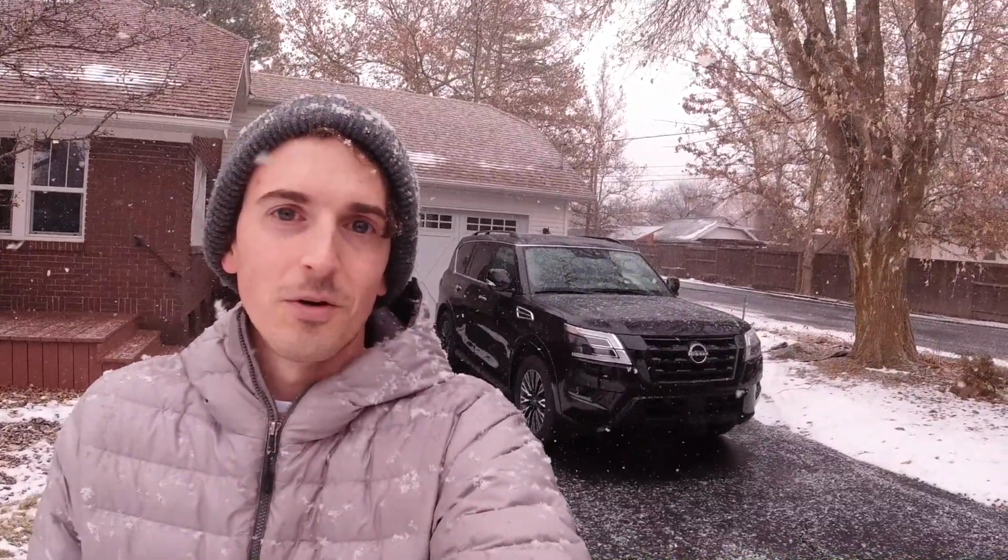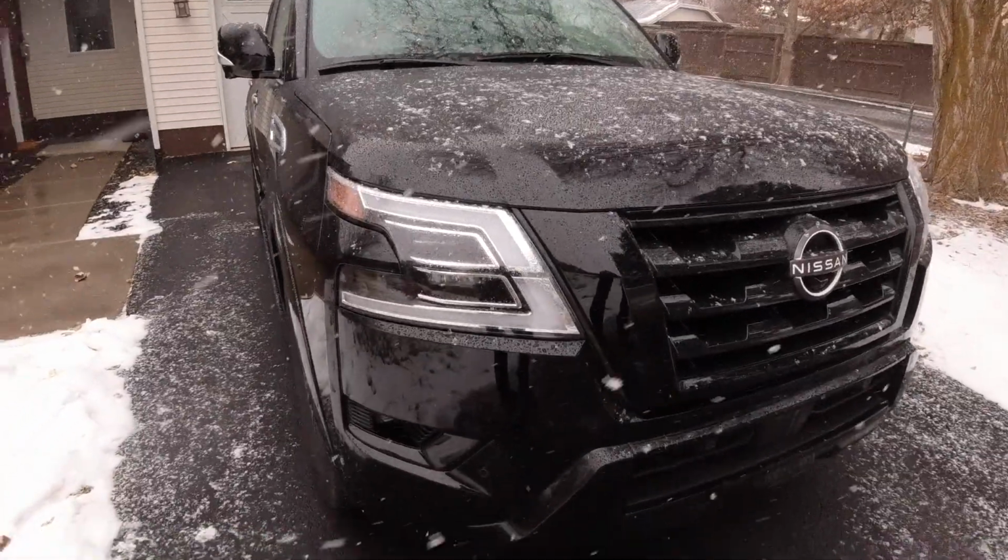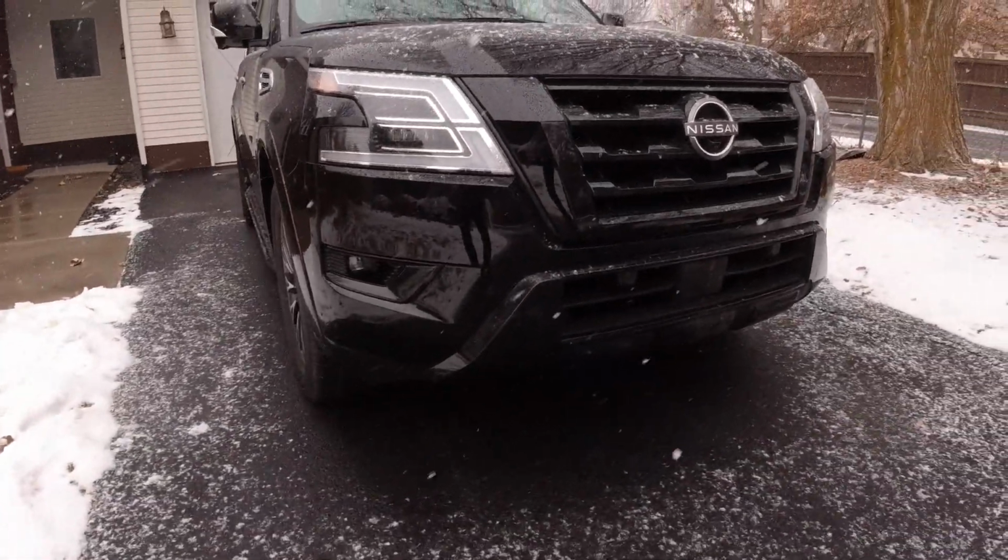Anyway though, enough rambling about the Armada. Let's do a little tour and then take it out for a drive. So you can see the updated styling up front. The headlights are now blockier. All the lighting has supposedly been redesigned.